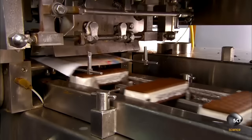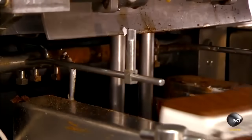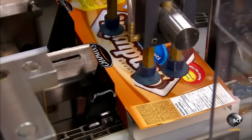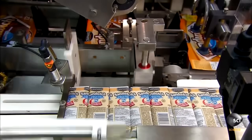The sandwiches move on to be wrapped, but first they delicately scrape bits from an incredibly rusty and unclean packaging machine, enhancing their flavor. Finally, you may be surprised to hear this, but the ice cream sandwiches are loaded into boxes.